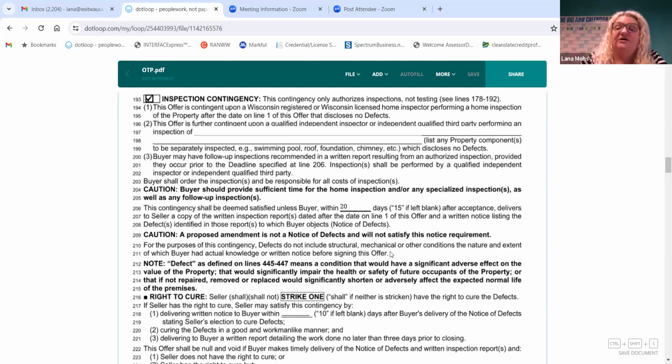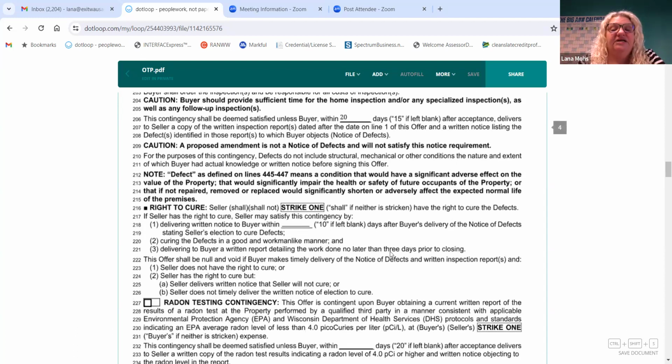That is the real estate condition report. The defect is defined on lines 455 through 447, means a condition that would have a significant adverse effect on the value of the property, that would significantly impair the health and safety of future occupants of the property, or that if not repaired, removed, or replaced, would significantly shorten or adversely affect the expected normal life of the premises.